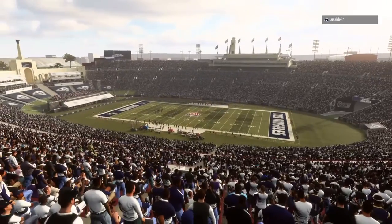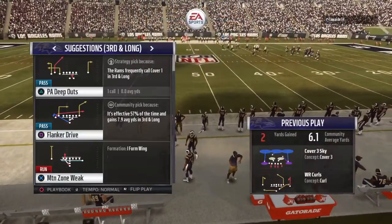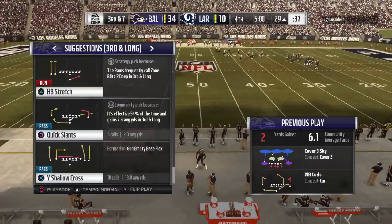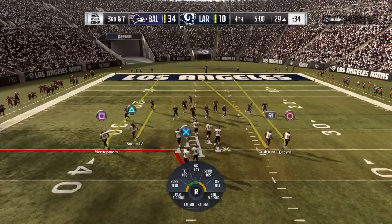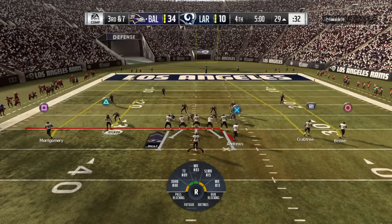Back now in Los Angeles. A lot of folks starting to make their way to the parking lot. Their guys trail big here to begin quarter number 4. The Ravens on third down, 2 for 5 to this point. This is 3rd and 7.